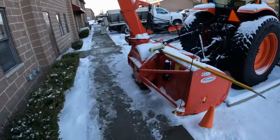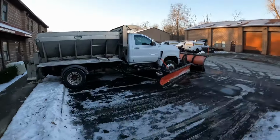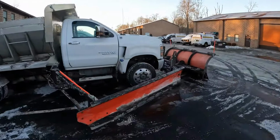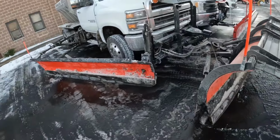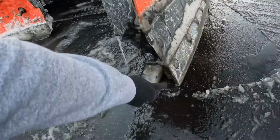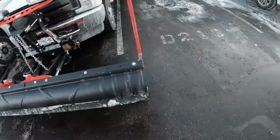All right guys, I just got back to my shop. I parked the truck over here, but before we get out of here, Kevin and Rodrigo are actually out. They got some ice calls, so they're taking care of that. But I'm just gonna walk down the line and check how much of the blades are left. So that way, tomorrow, we know which trucks we have to change.